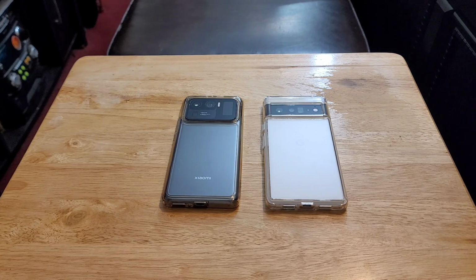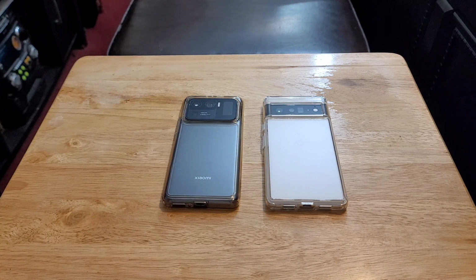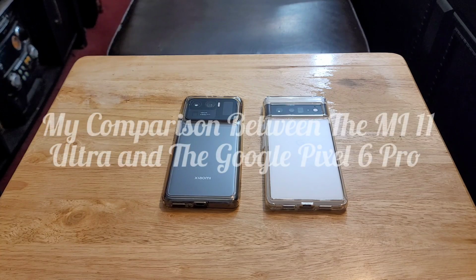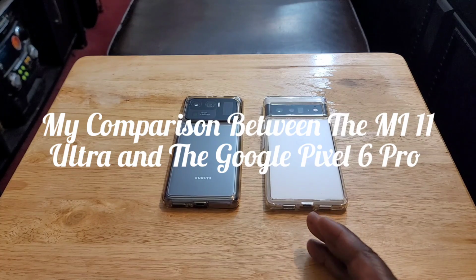And I'm back with a comparison video. Now, I haven't done a comparison video in a minute. And I thought I had actually compared both of these devices, but I didn't. I don't know how I missed that, but I didn't. So today I'm going to compare the Mi 11 Ultra against the Google Pixel 6 Pro.